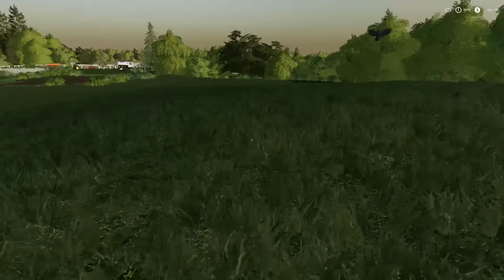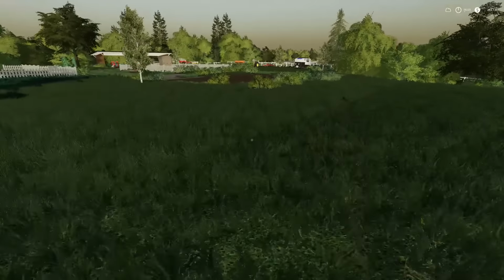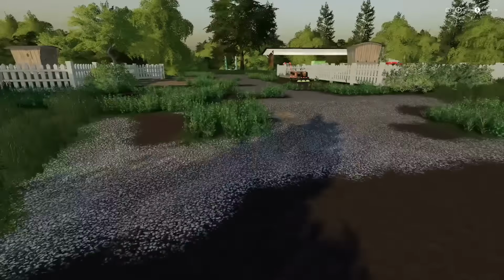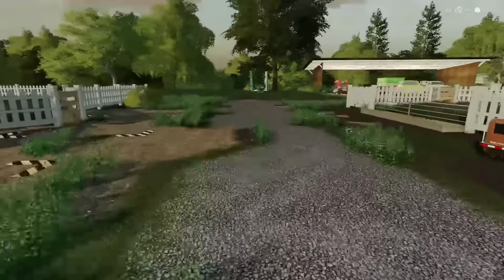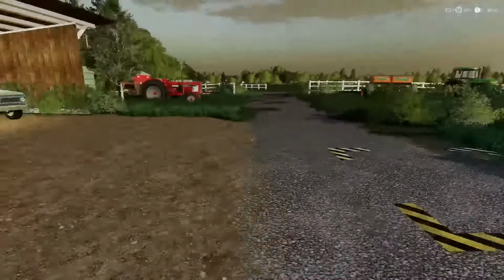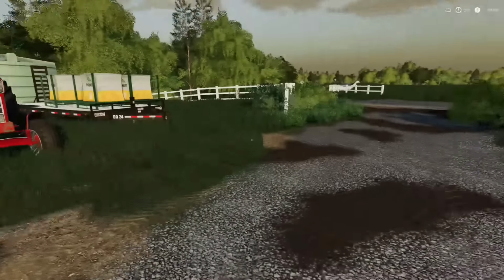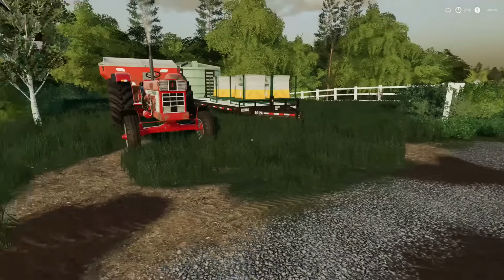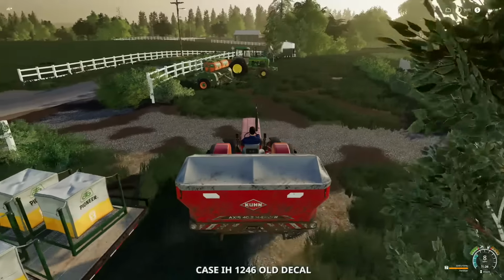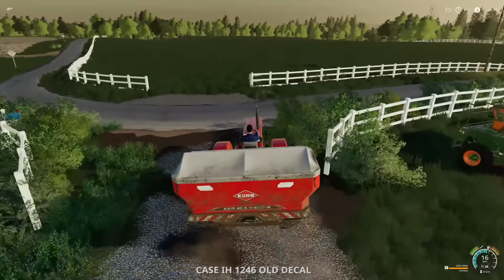So we got the mower already, so we can stop mowing basically whenever we want. We're just going to have to get that forage wagon thing to be able to pick up the grass clippings afterwards, and then be able to drop those off and sell them. Alrighty, let's drive on out and go get ourselves a fertilizing job done.